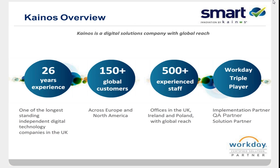As Doug mentioned, we've also been a Workday quality assurance partner for many years. Here we have a team of people working with Doug as part of his internal Workday quality assurance team, something we'll understand the importance of a little bit later on. And finally, once again, Doug mentioned that Smart is a Workday certified partner product. Our relationship with Workday doesn't end there. I'm pleased to announce that we're also a Workday customer and have actually just gone live with our first wave of our in-house Workday deployment in just 12 weeks, assisted by Smart, of course.